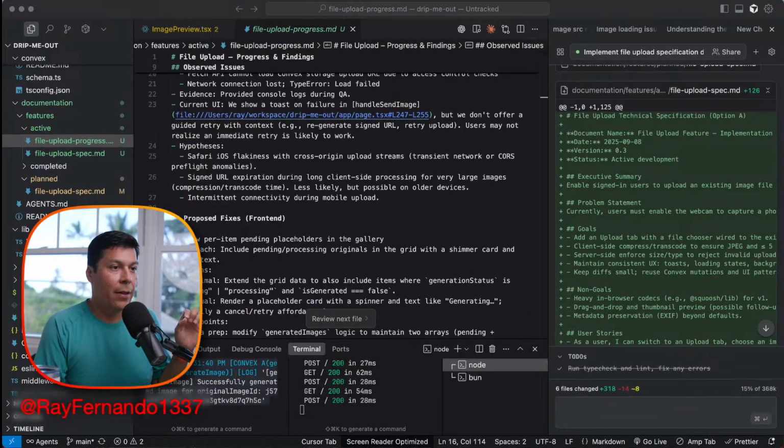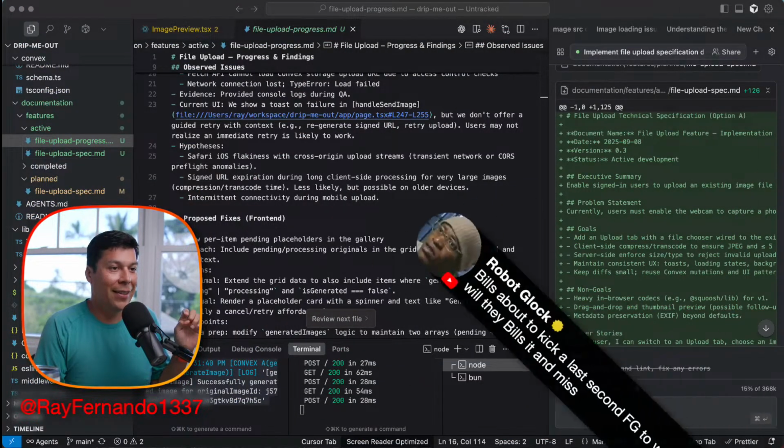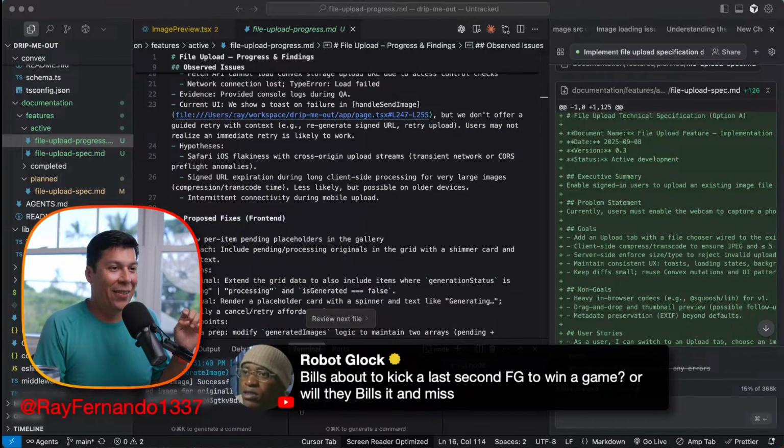Bills are about to get a kick at the second FG of the game, or the Bills miss.